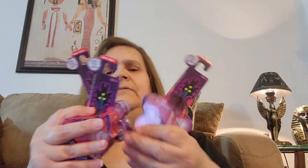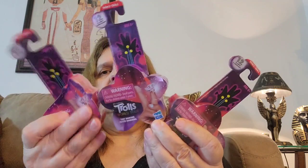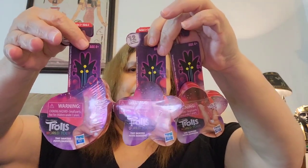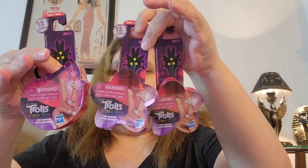Picked up these, the Trolls World Tour, and it's the Tiny Dancers. So I went ahead and picked up three of them. It looked like a little guitar. And what you do, you put it on your finger and I guess you dance them. So picked up three. I'm just gonna throw this in a bag.